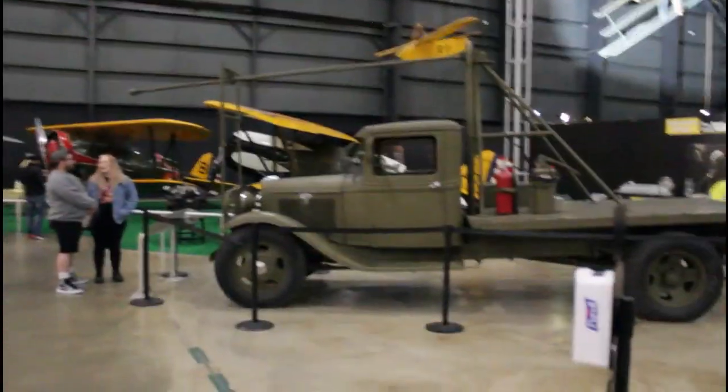Very interesting. I just want to say real quick, as we're walking through, we're not showing every little piece, every single plane, because there's so much in here. You just have to come here for yourself to see it, because there are hundreds and hundreds of things in here to look at, it would be too much for a single video.